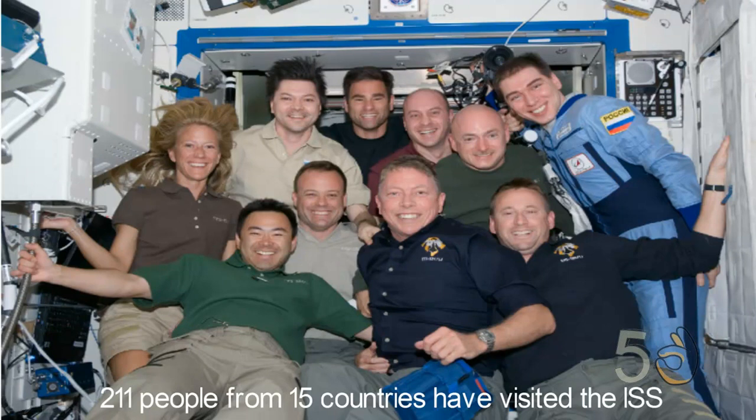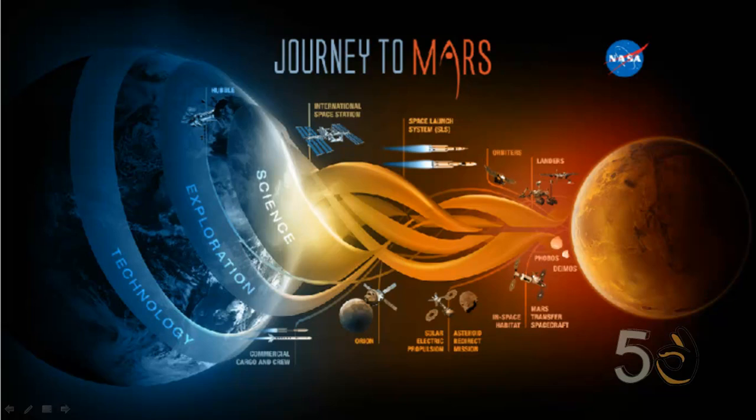211 people from 15 countries have visited the ISS so far. In future, the ISS will serve as a launching and return point for interplanetary missions to Mars.